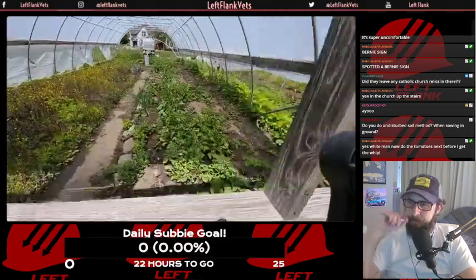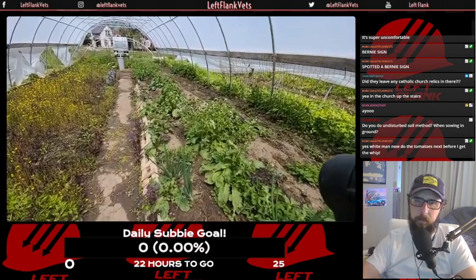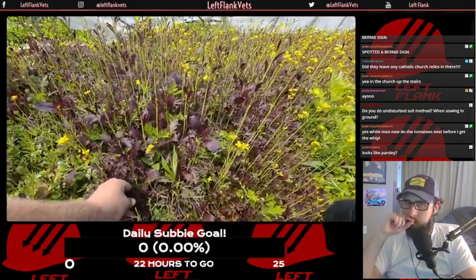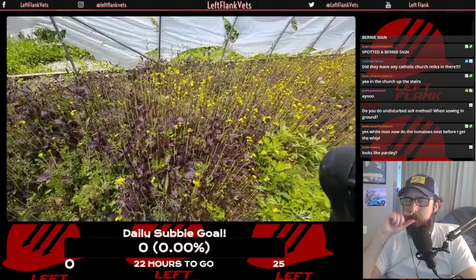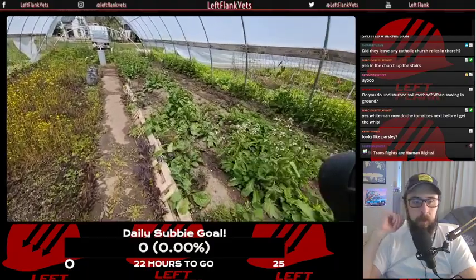In here we've got tomatoes growing. Potatoes. We got arugula. We had Asian mustard lettuce, but it all bolted. And whoever planted this a long time ago planted it way too dense. But it's still harvestable and edible. Oh, actually, that's really good. Nice. There we go.